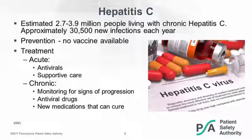Harvoni is a combination drug. It is a combination of two drugs, sofosbuvir, which is an older drug, and a new drug called ledipasvir. This combination is very effective and has a cure rate of 94 to 95% of those treated. If the infection is identified and the patients are treated, they can get rid of the virus before they suffer liver damage and liver failure.